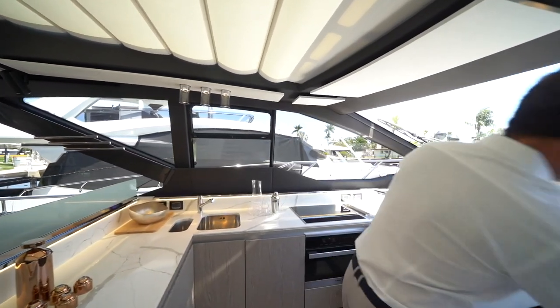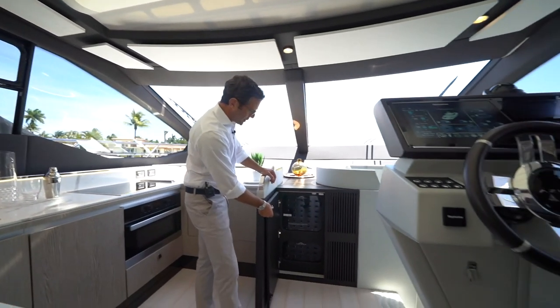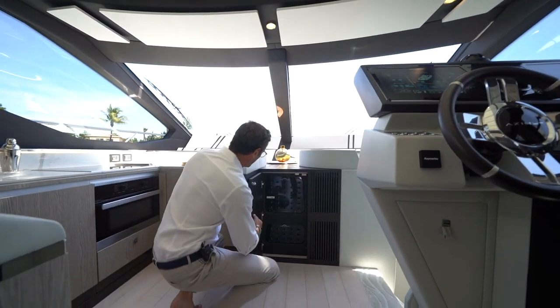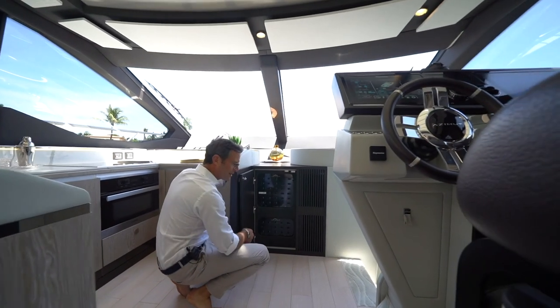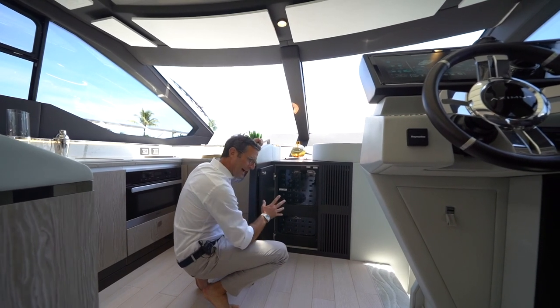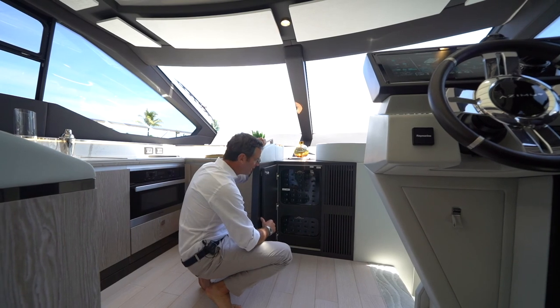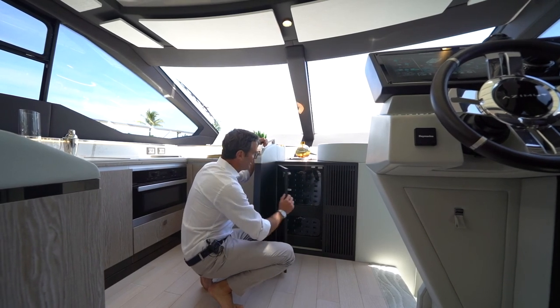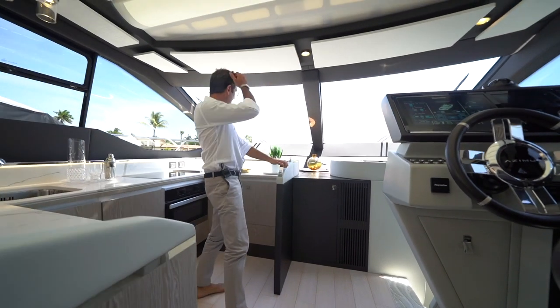This will be your in-helm electrical panel. Of course, your DC panel and your AC panel are separated, but these are the first access, first control panel. Of course, in the engine room you have more for the main components, but these are the breakers and systems that you want to control from here.